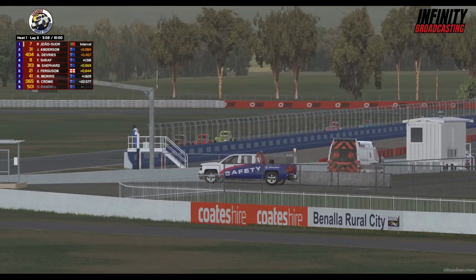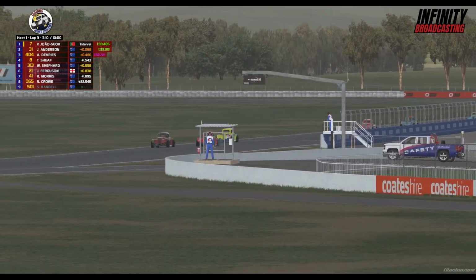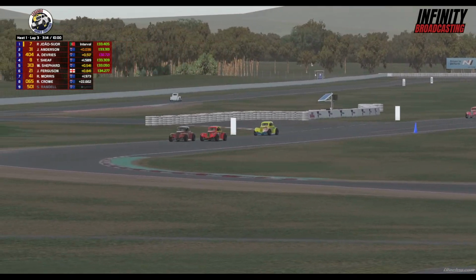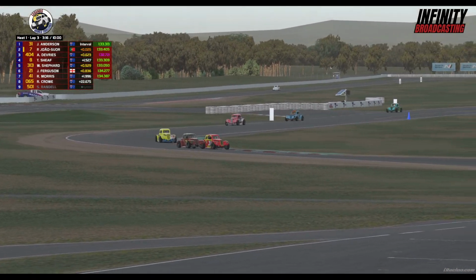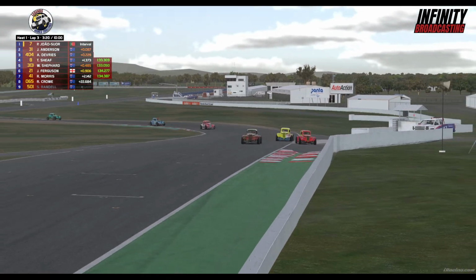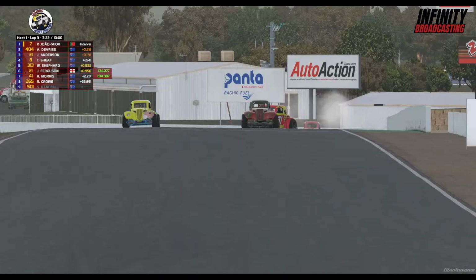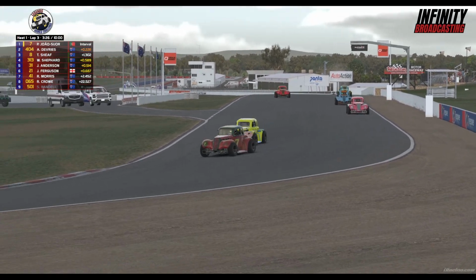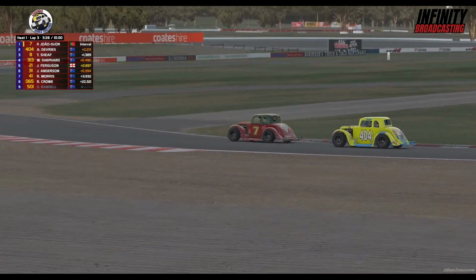Oh, they are weaving all over the place. Anderson looks to line up a move down the inside of Jouassois through 1. They're going to go too wide here through the first corner. They're going to try and hold it together as best they can as they come up the hill. Anderson runs it way wide, clips the wall, and has crashed out at the start of this race. Anderson has lost it early doors here. He's going to drop to the back of the field.